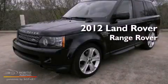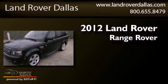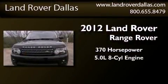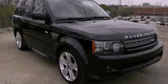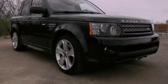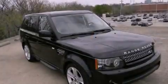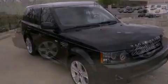This is a brand new 2012 Land Rover Range Rover. This SUV has an automatic transmission and a 5.0-liter V8. Its top features and packages include an air suspension, a navigation system, a rear-view camera, a low tire pressure indicator, traction control and stability control systems, big 20-inch wheels, and hill descent control.